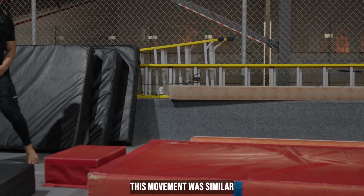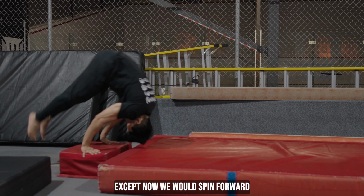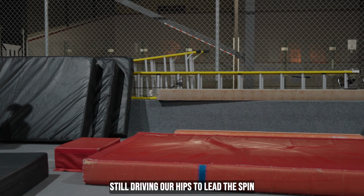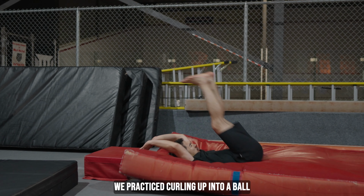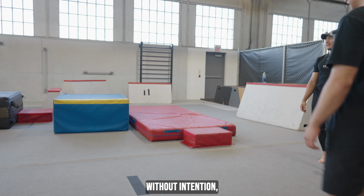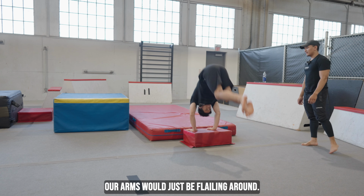Drill number two. This movement was similar to the first one, except now we would spin forward and launch ourselves onto a crash mat, still driving our hips to lead the spin. After crashing onto the mat, we practiced curling up into a ball to make sure all our movements had intention. Without intention, our arms would just be flailing around.